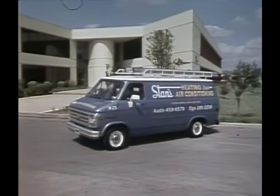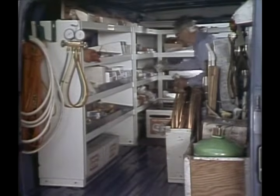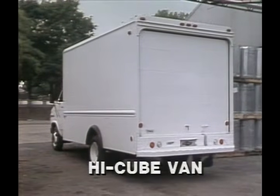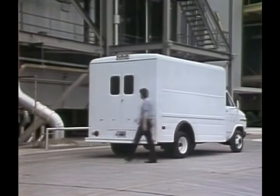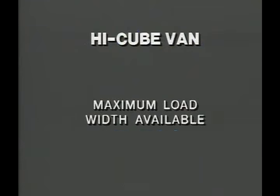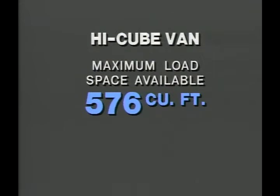For special commercial applications, Chevy vans can be ordered with factory-installed vocational equipment packages, featuring a variety of convenient bins, racks, and storage compartments. For more cargo carrying capacity, there's Chevy's High Cube van. It retains the comfort and convenience of Chevy van's front passenger compartment, and it's available in 125-inch or 146-inch wheelbases with either aluminum or steel bodies. With an interior body height of nearly 6.5 feet, a load space width of up to almost 7.5 feet, and a maximum loading length of more than 12 feet, the long wheelbase High Cube van can handle up to 576 cubic feet of large, bulky cargo.